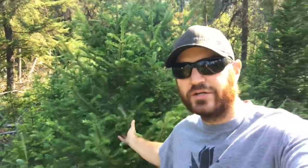Right now we are taking a walk around what is our backyard, or what could be our backyard. You can tell behind me as I walk through this, there is a ton of little Christmas trees everywhere. It looks like it has been logged, and this is the growth in the last few years. Not very big trees in here, a couple of quality Christmas trees. It's actually a ton of Christmas trees on this property, which is pretty cool.